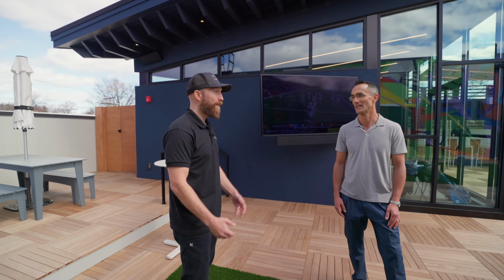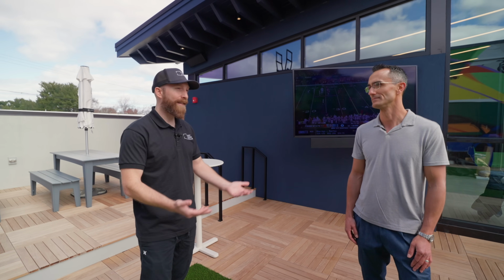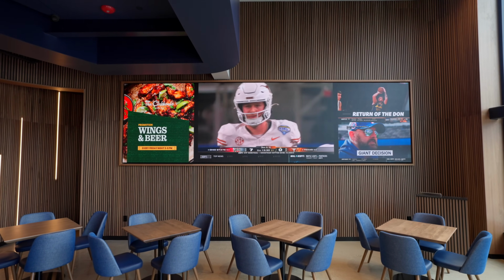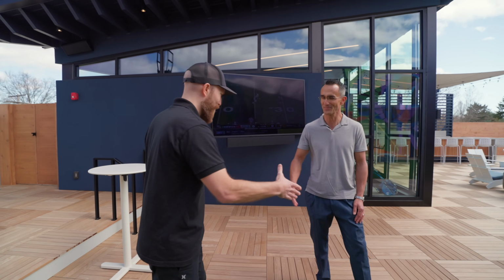It's amazing. Just seeing the attention to detail, and not only that, but the way you knew the customer was going to use the space, tells me everything I need to know: you're the right partner for Just Video Walls. We're looking forward to going onwards and upwards and seeing what you come up with next. Sounds good. Thank you so much. Thanks so much. It was the best. Thank you.